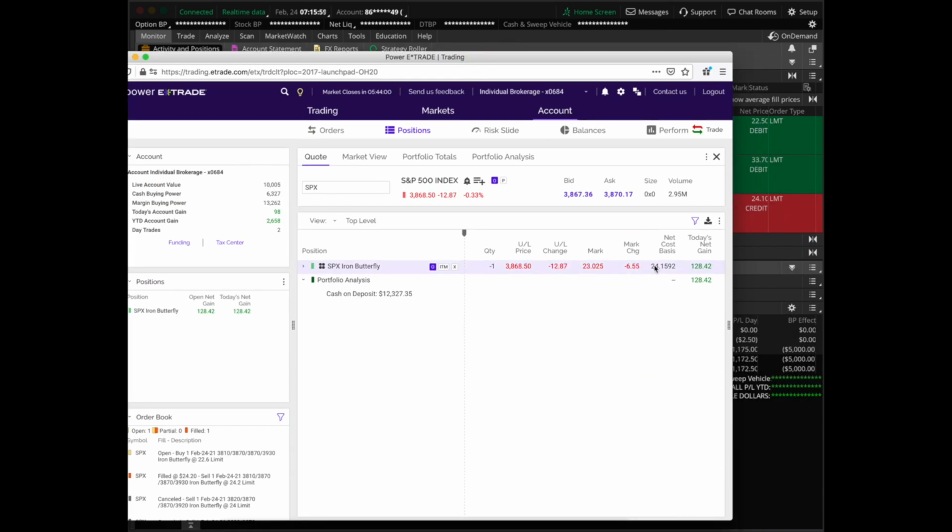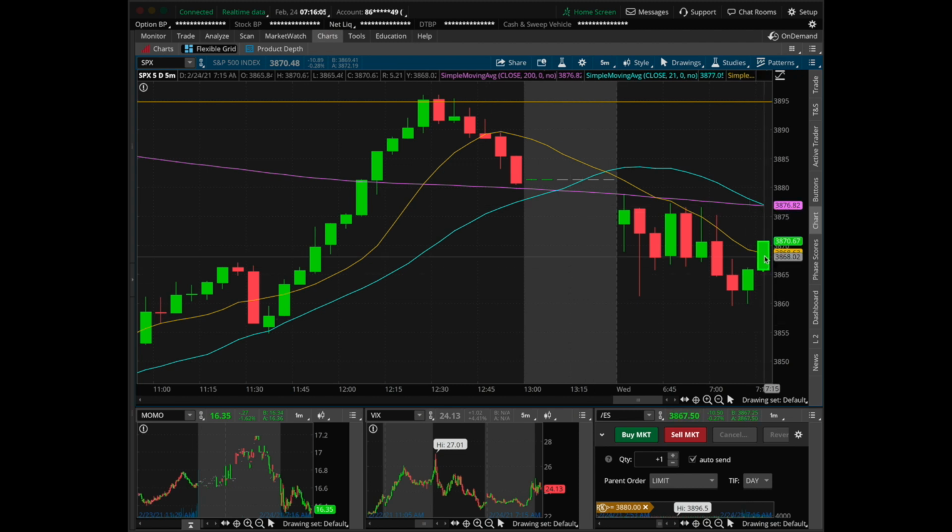Here is what my small account looks like. So it has not hit its profit target yet. And this is what SPX looks like. So it's coming back up to my short strike. Here I was looking at, I don't know, I was down about $100 a fly, and now I am coming back up to profit target. So even if the move is actually really high, that's still not good for my position. I need it to stay around 38.70.